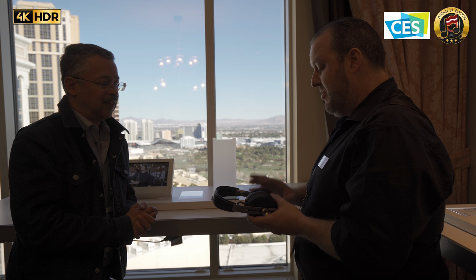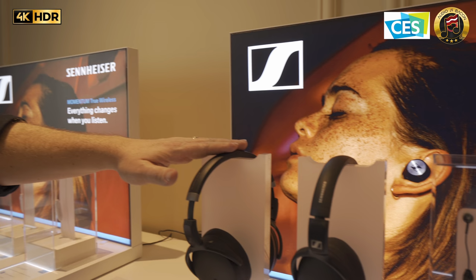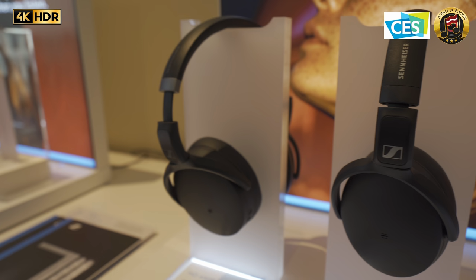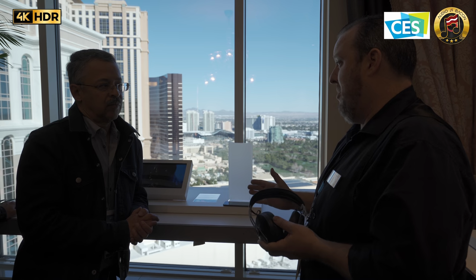The other one is we have active noise cancelling. With our good model, or our better model, sorry, the HD450 has the one active noise cancelling mode. The PXE550 Mark II, which is in our best category, has the adaptive. It's changing as your environment changes. With the Momentum Wireless, it's sort of a blend of the two. It's got three different modes. So it doesn't change automatically. What you do is you use the app to pick a mode.